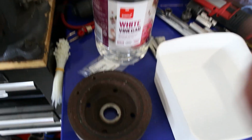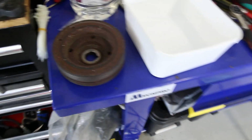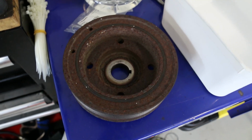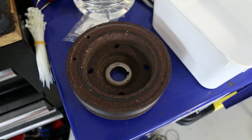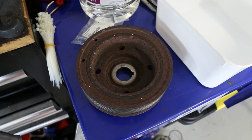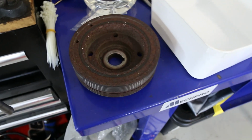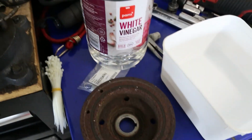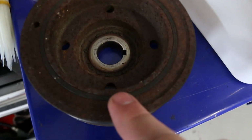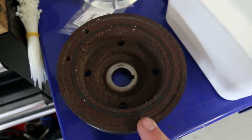So the vinegar worked a treat on the top of the reservoir here. So I'm going to see what it does if I just soak this little guy in overnight. I think part of the trick is going to be to knock off as much of the rust as possible and try and let it penetrate. And the idea is hopefully the vinegar is easy on the rubber in here. I've got spares in case not, but yeah, we'll see how it goes.